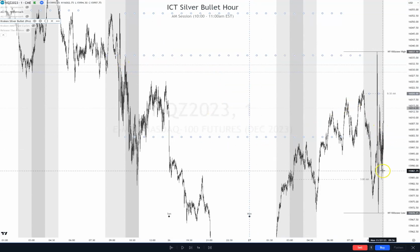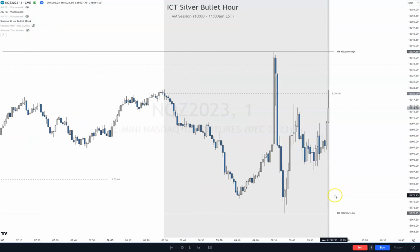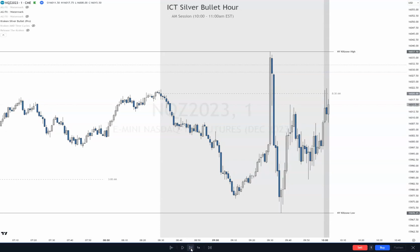All right, and now we're back down here. So you can kind of go either way at this point. Looks like we're going up to take out more of the New York kill zone high here. So let's go candle by candle here, and we'll see what happens. There's a fair value gap right here. That didn't hit it. So if it hit this, I'd take a trade there, because, you know, obviously aim for the high right there.